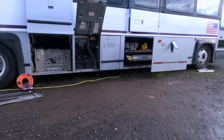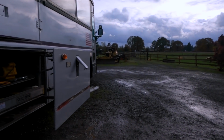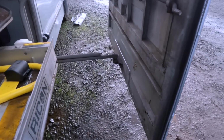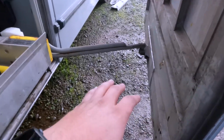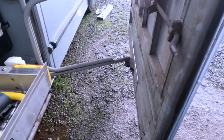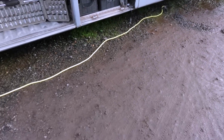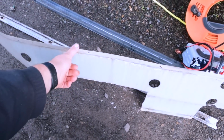Yet another day working on the bus, in between rainstorms, of course. It's supposed to start raining here again in about 20 minutes. But what I've started working on is the hatch in this lift door. There used to be a bunch of metal down here, and I got the cutoff wheel on the grinder and we trimmed that out. This was kind of an odd piece of metal.